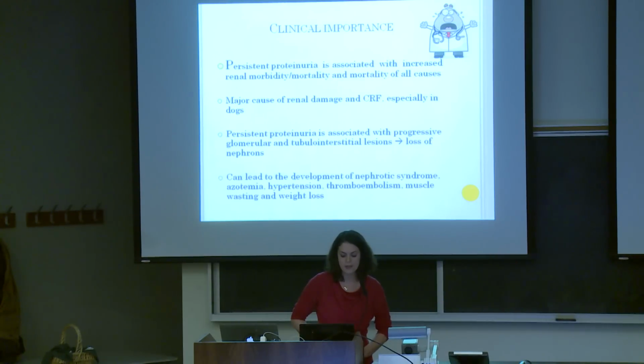The presence of persistent proteinuria is indeed associated with glomerular and tubular interstitial damage. So when these nephrons are damaged, there will be more and more loss of nephrons, which will lead to chronic kidney failure.